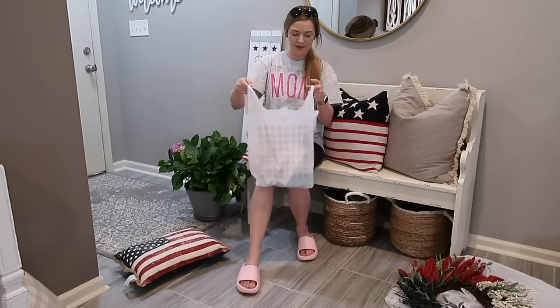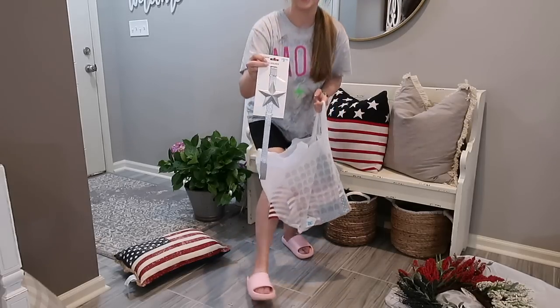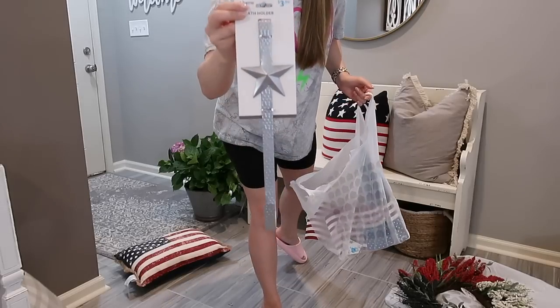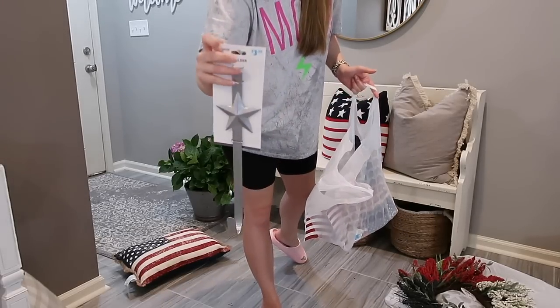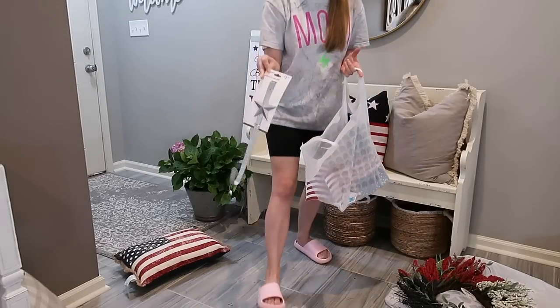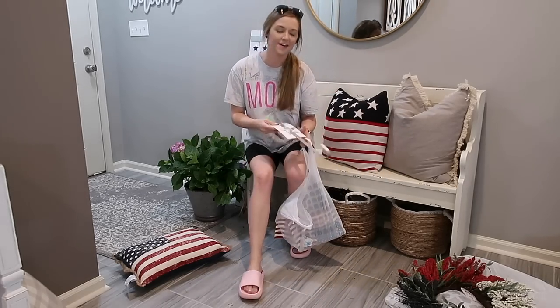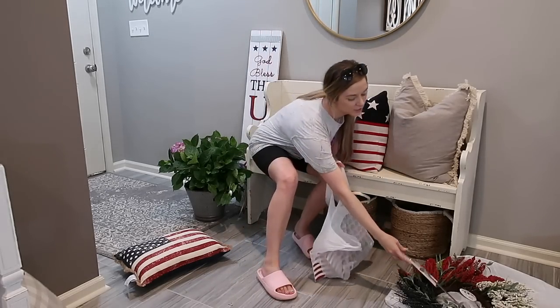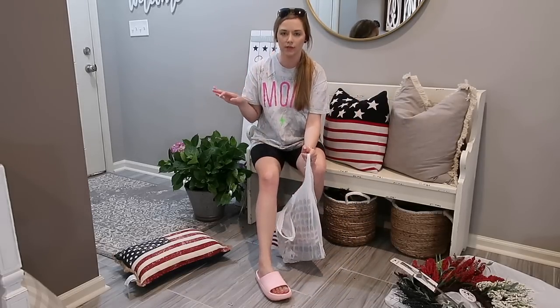And then also from At Home, I picked up this little star wreath hanger. And I thought this was so cute, and I was gonna get a little flower pot that matched it, that was the same kind of beat up metal. And I had been looking at it in the store for a while, and I kept coming back to it, and then this other lady grabbed it, and so I had to leave without it. But we actually already have a pot on our front porch that I'm gonna use, and it's just white wood.